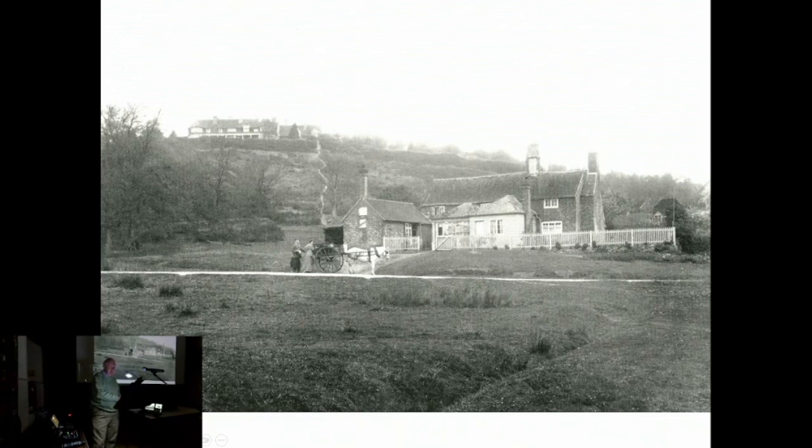of the picture. At this time, the common, which included the green, was grazed. Mrs. Khan, who lived at Chart Cottage, was one of several people who ran cattle on the common. They wandered at liberty, except on cricket days when they were chivied off the pitch.